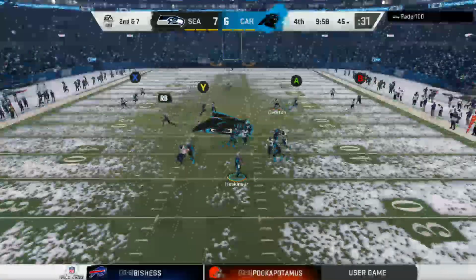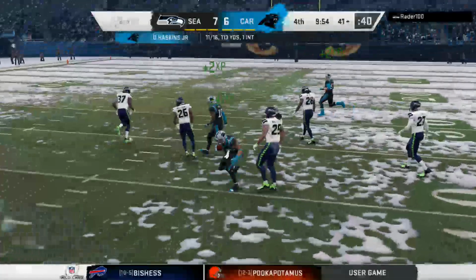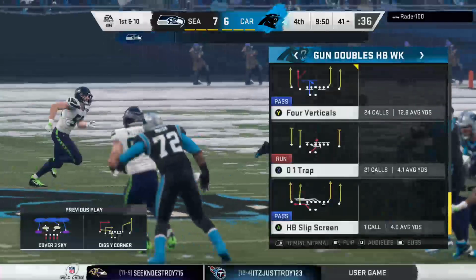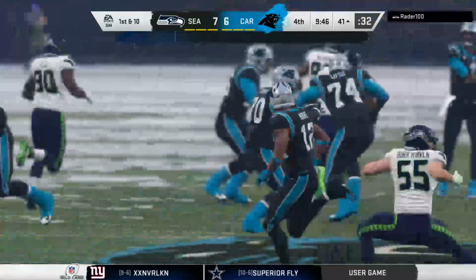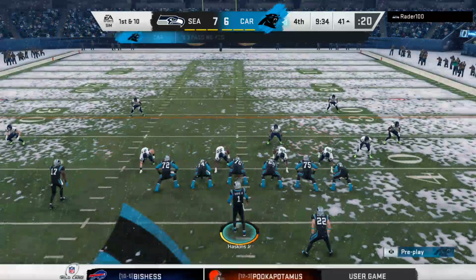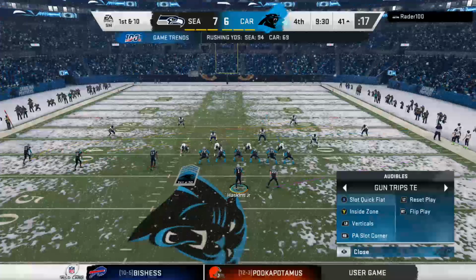From the 45 on 2nd down, Haskins, he rifles it, complete, caught by Moore. And taking it across midfield and just shy of the 40. 14 yards, good for a Panther 1st down. Haskins now 11 of 16 through the air. It's 1st and 10.